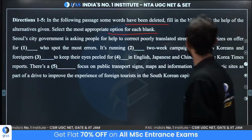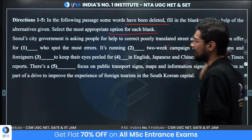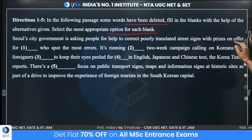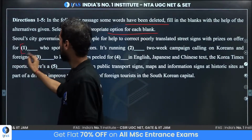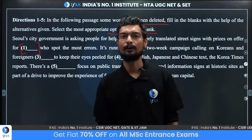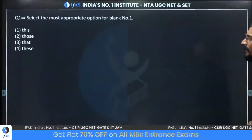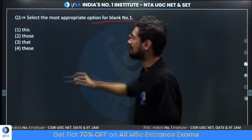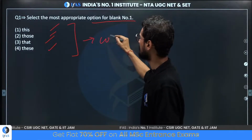The question starts with: the Seoul city government is asking people for help to correct poorly translated street signs with prizes on offer for. Now, have a look at option number one. Select the most appropriate option for blank number 1: this, those, that, or these, meaning we are referring to these connotative.